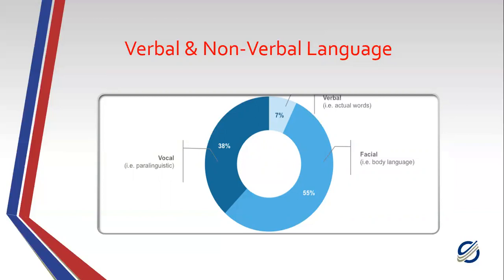Only about 7% of what you're saying is being taken in, while the rest of it is your body language at 55%, and the tone and the way that you're saying it is about 38%. That's really important to remember during any interview, whether it be virtual or face-to-face. It's how you're saying these.